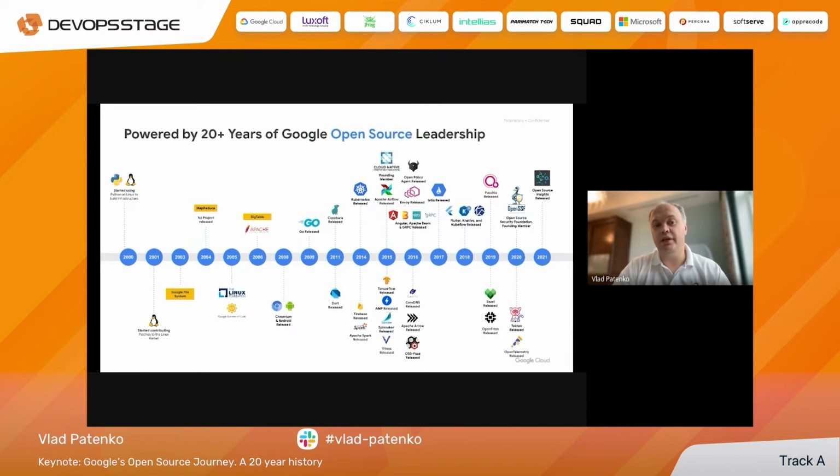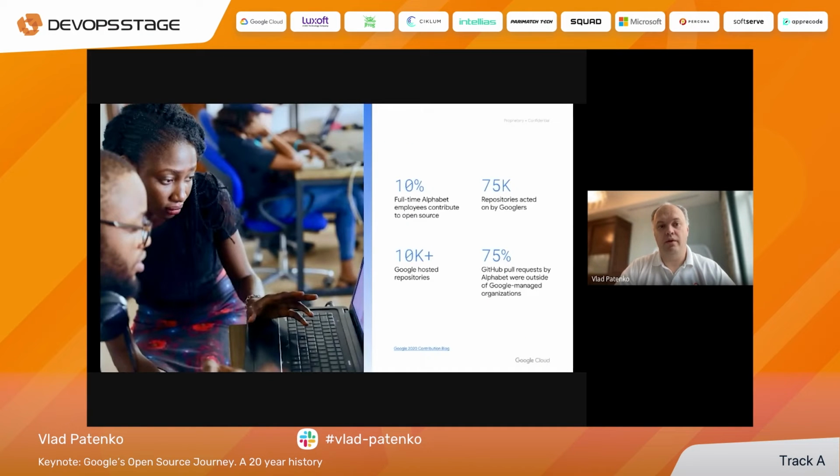Today, Google is equally committed to contributing to projects created outside of Google. 75% of our contributions are for projects not owned by Google, such as Apache Airflow and Apache Spark. Google's impressive contribution statistics demonstrate our leadership and commitment to open source. 10% of Alphabet employees contributed to open source.